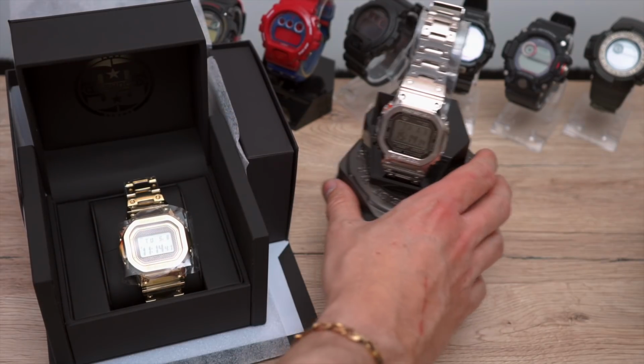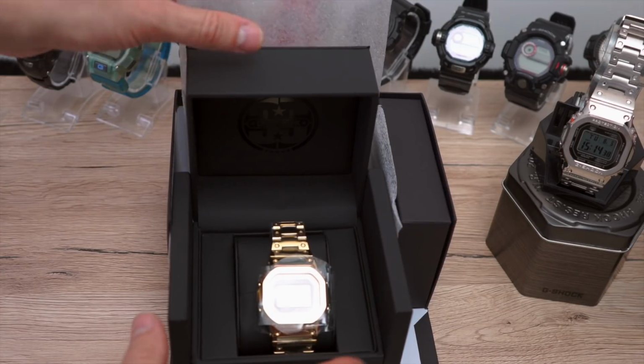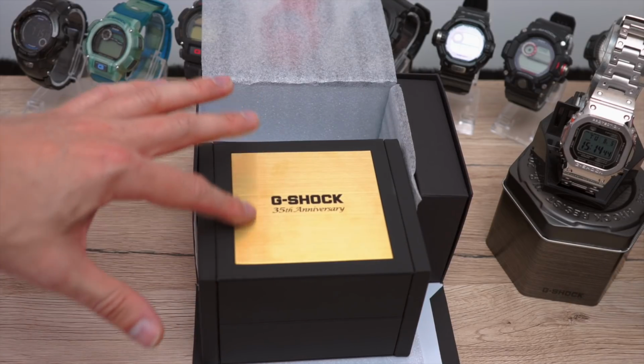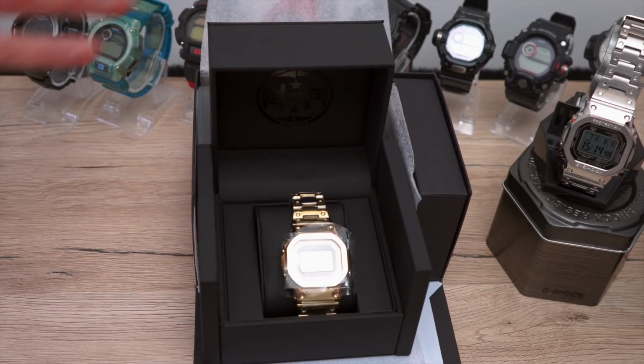With the gold one, I'll just pop those over there for a sec. You do have more to the box than this, but I just thought I'd show you in this state. On the actual lid itself, it's brushed gold, and it shows G-Shock 35th anniversary.